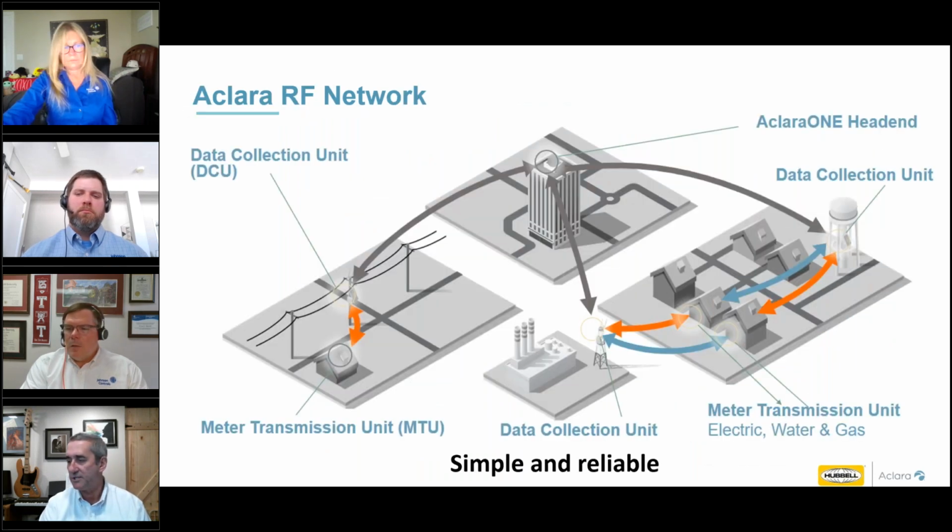There's an endpoint meter transmission unit attached to the meter. There are data collection units, which is our communications network, and they all come back to the head end. There are no repeaters, there's no mesh, there's no hopping. It's endpoint to collector network to head end. And for an outbound command, it's the opposite, of course: software to collector to endpoint.